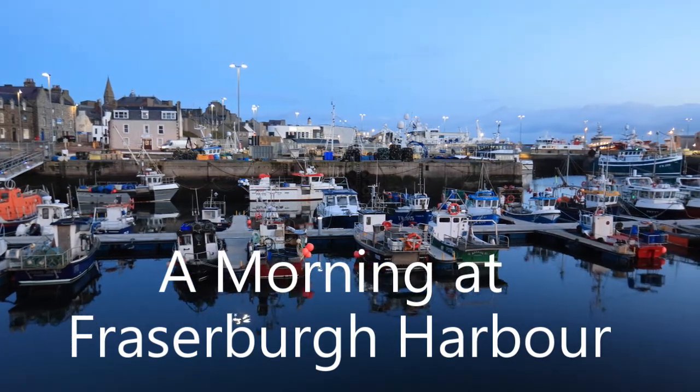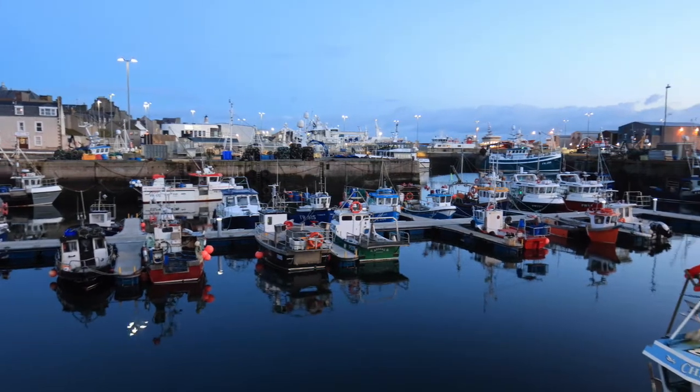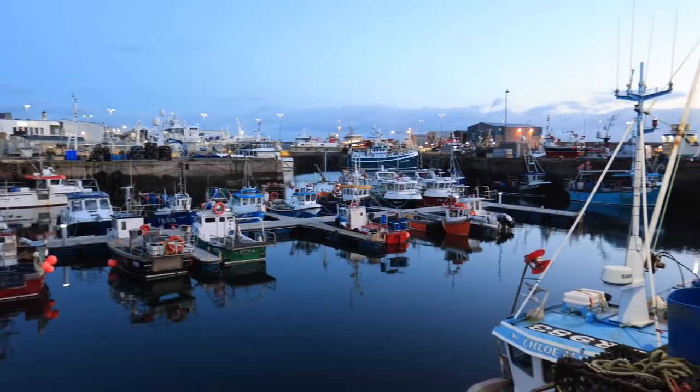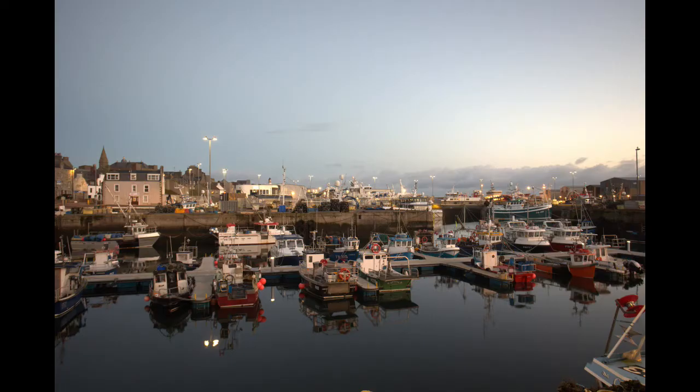Fraserburgh is one of the largest fishing ports in Europe. It has a very busy harbour with some of the most impressive vessels you will ever see. In fact, it can claim to be the shellfish capital of Europe thanks to landings of nephrops, also known as langoustine, scampi, Dublin Bay prawns and many other names.